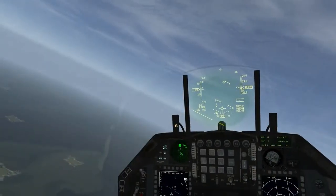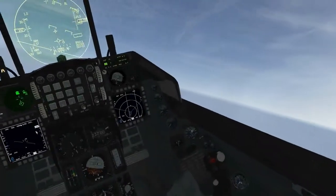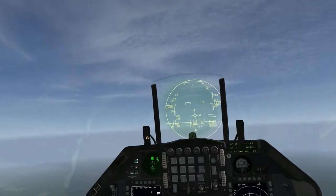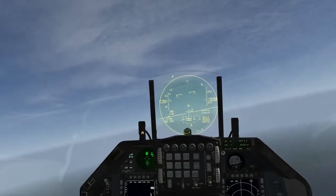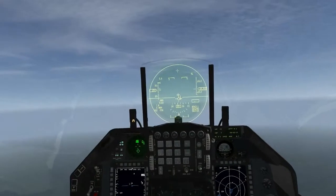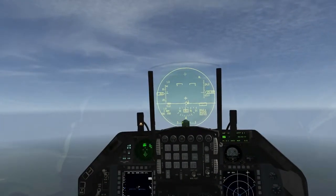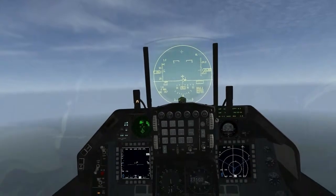Flight, go ahead and fence in. Lead is at 10.8 and flowing. And ditto for 2. Wings level, level flight 23,000. Roger, level at 23.1.